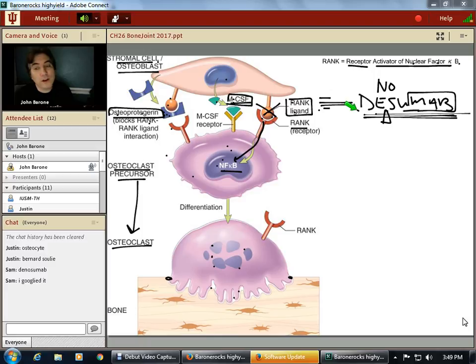So that's a very cool drug. We're using it for a couple of things now. We're using it for a tumor where you have giant cells occurring because you have a tumor cell producing a lot of RANK ligand. So we can stop that tumor by giving antibodies against RANK ligand. That's going to be called a giant cell tumor of bone. And we're also going to use it for osteoporosis. And that's a big use nowadays. Very sexy drug to use for osteoporosis.